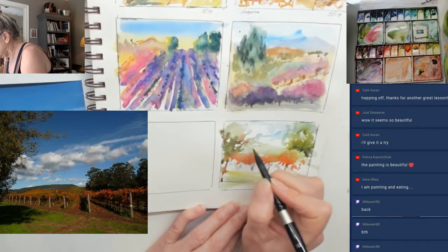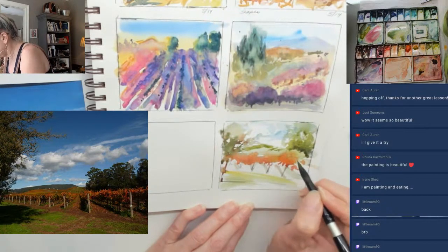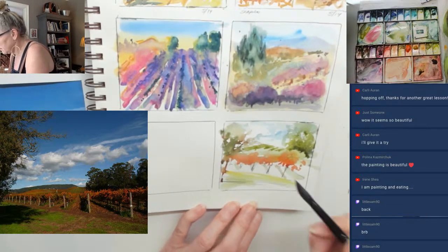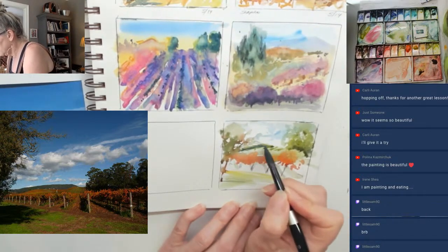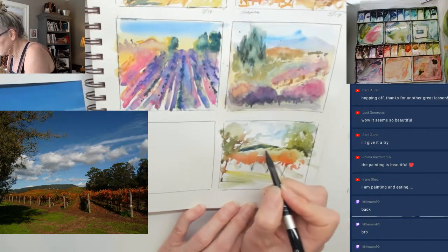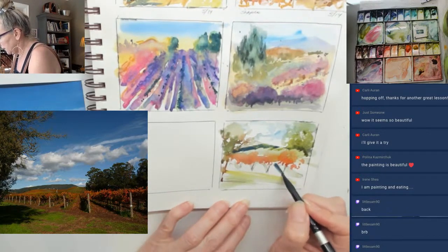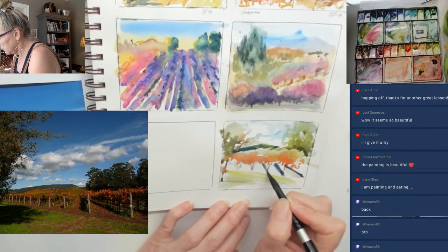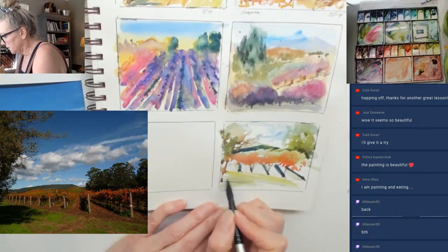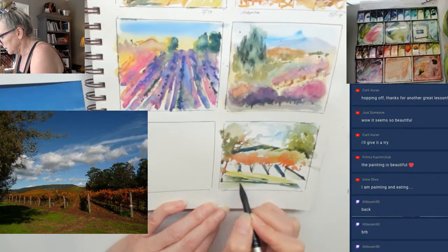And then there's a hillside back here and a few little fields. Darken that up. And then the shadows coming up. And then this big shadow coming across here. Like that.